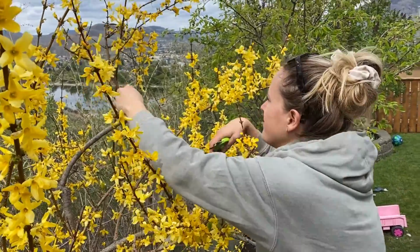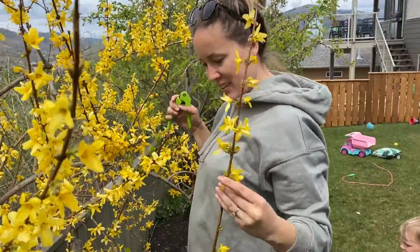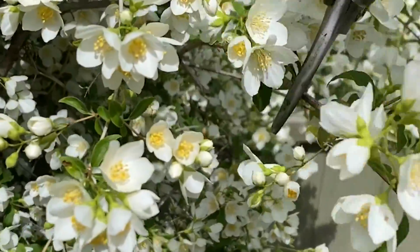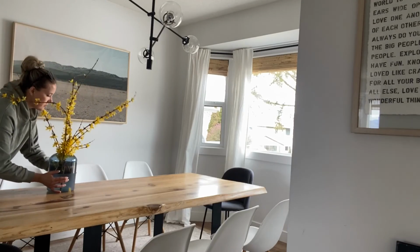All right, also in this back garden, I have two different flowering trees. I have a forsythia here, which is beautiful in early spring. The flowers are just starting to die off this week. And then I have this white flowering tree. I'm not sure what it is. And then we have a pear tree too. Flowering branches make such beautiful home decor.